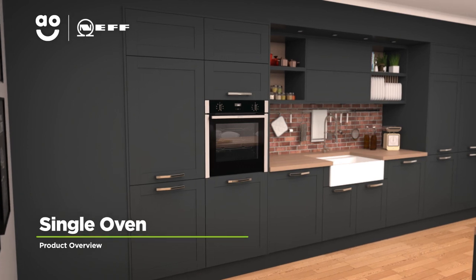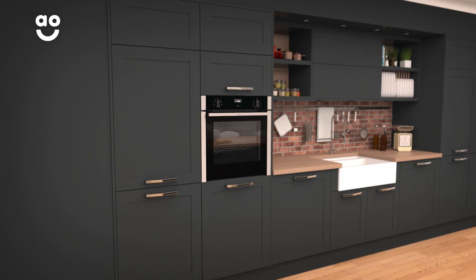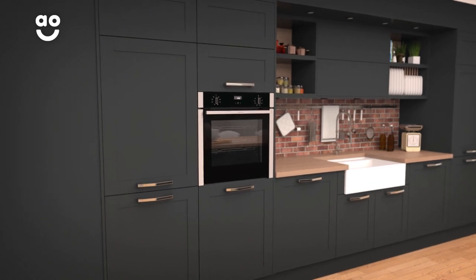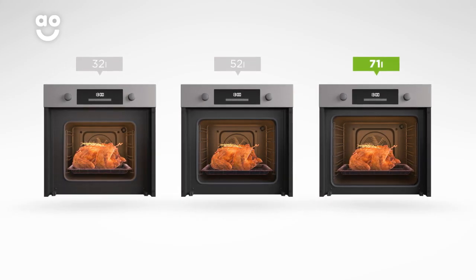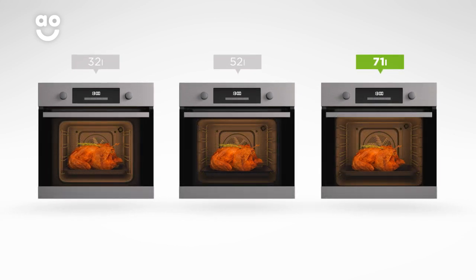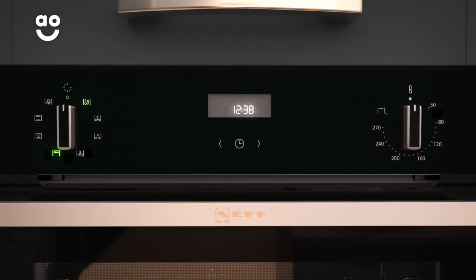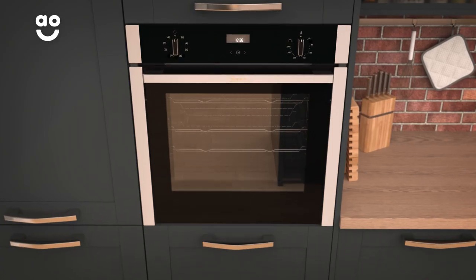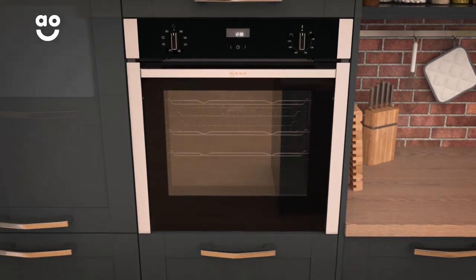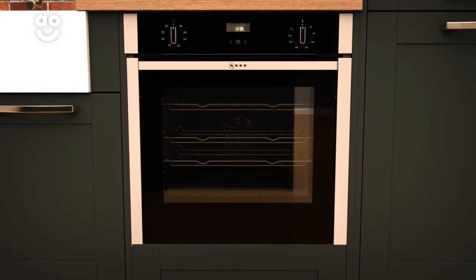This built-in electric oven from Neff is perfect if you're looking for a stylish model with innovative features for exceptional cooking. With a large 71-litre capacity, there's plenty of flexibility if you like to host dinner parties. It's also a multifunction oven with great functions, including a defrost and grill setting. And it can either be built into your kitchen at eye level or under a worktop, so there's no need to measure as it will fit in a standard oven housing unit.